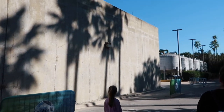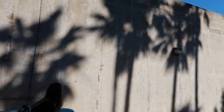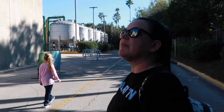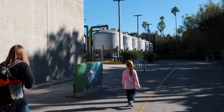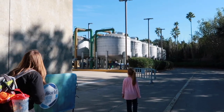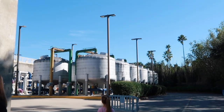So basically what that looks like is in a huge basin like this, we would fill it with fresh water and then add in all of the salts and minerals and trace elements, everything that makes it as similar to ocean water as we can. And then it gets filtrated and dispersed among all of our habitats. So as we turn the corner, you'll kind of get an idea of what that filtration looks like. It's pretty massive and pretty complicated, actually.